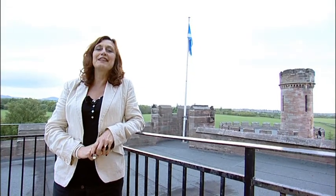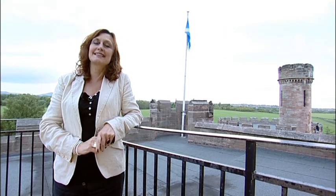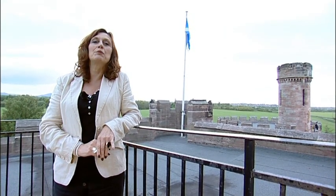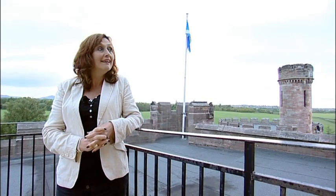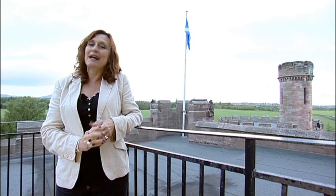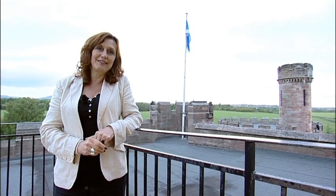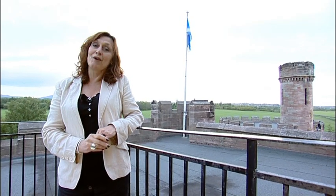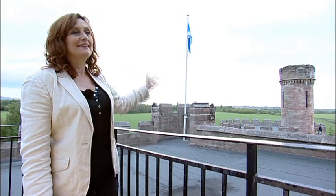Well, here we are at the end of our day at Dalhousie Castle. It's been absolutely delightful. So many things to see and do. And hopefully we've given you a little flavour of some of the things you could be enjoying as well. As you can hear in the background, the bagpipes are playing. There is a function going on downstairs. But I'm retiring to my room, the William Wallace room, which has the terrace, as you can see, overlooking the countryside.